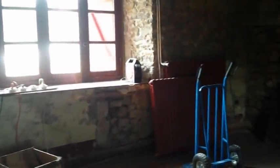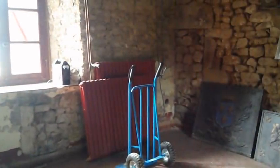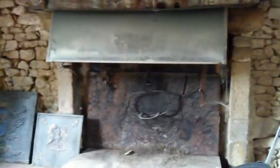Lovely big window there. That's the door in the corner that we've exposed, but we won't be opening up. And there are five plaques, and a beautiful big fire that I want to keep as a lovely open fire if possible. So that's this room.